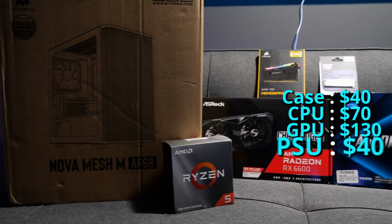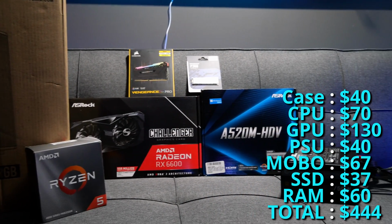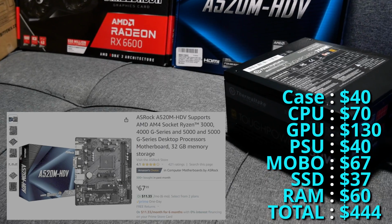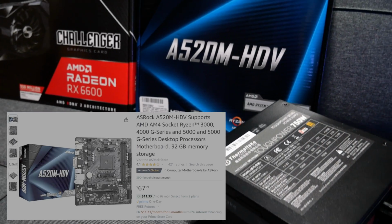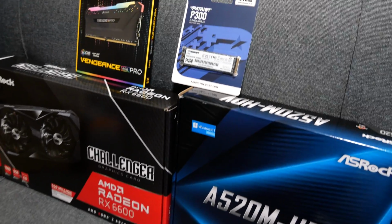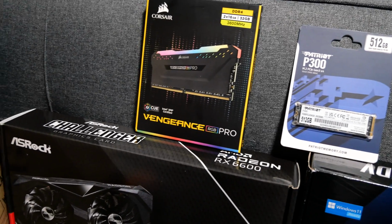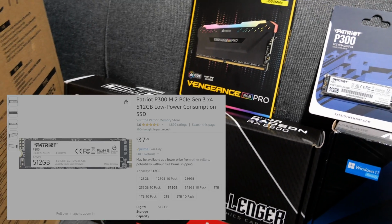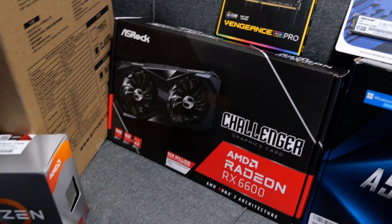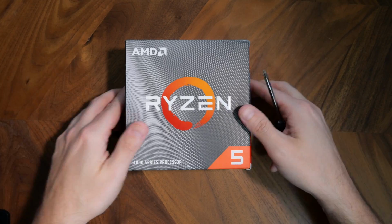So the cheapest motherboard I could find on Marketplace was a used motherboard, and it was $50. So instead of picking that up, I went ahead and purchased a new one off of Amazon for $67. It's $17 extra, but with the added security of being able to return it, that just makes sense. Same thing here with the SSD. The cheapest I could find on Marketplace was $35, and I got this one off of Amazon for $37. So I'm net $19 more by going with Amazon instead of Marketplace.